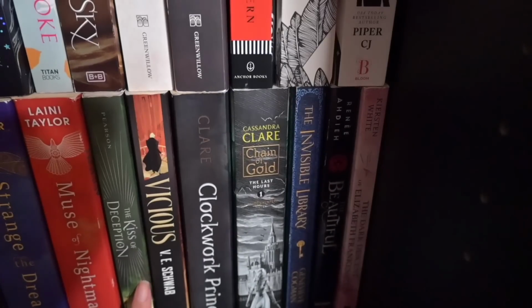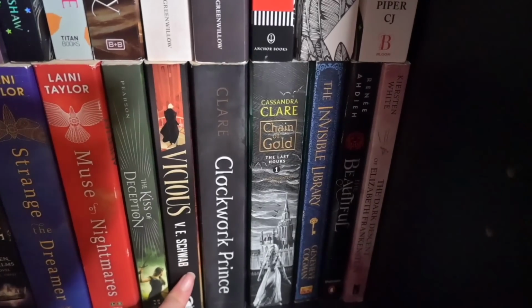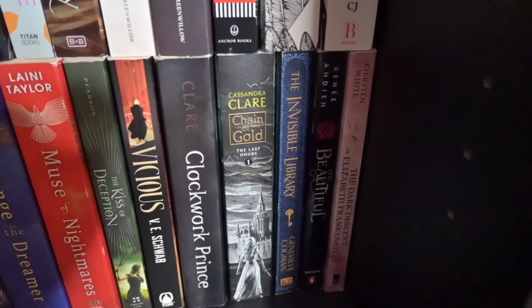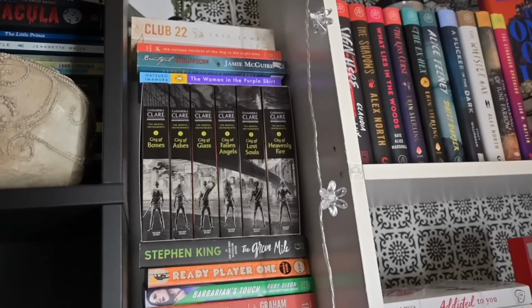The Kiss of Deception, which is the series I've heard you have to read before Dance of Thieves, Vicious by V.E. Schwab, and then some Cassandra Clare books, and then The Invisible Library, The Beautiful, and The Dark Descent of Elizabeth Frankenstein. I now have this long stack of books I haven't read. I'm gonna quickly go over them as well.